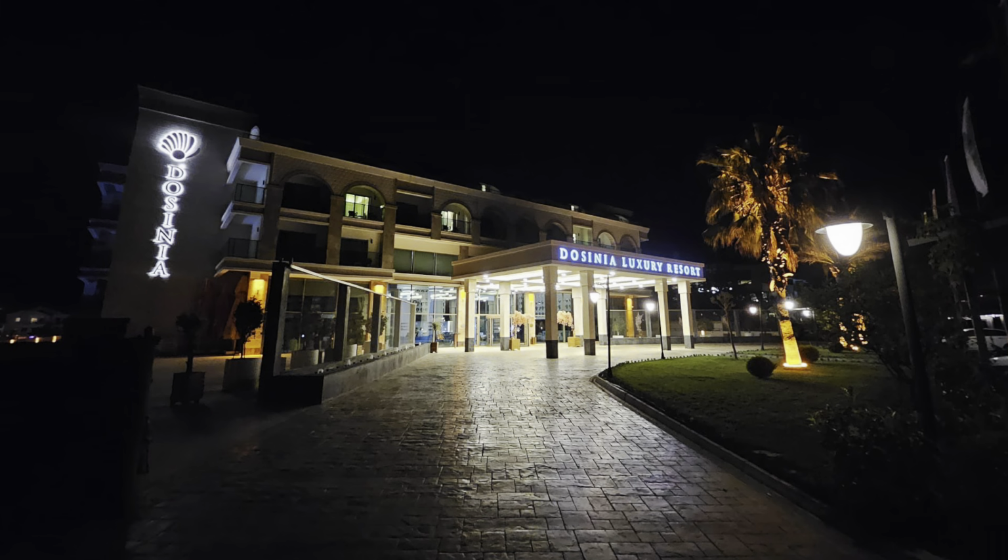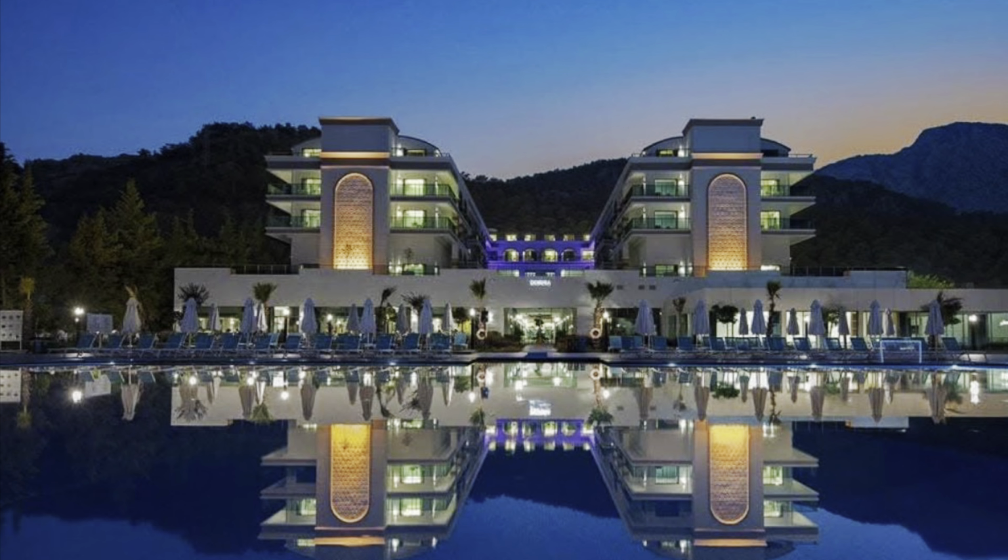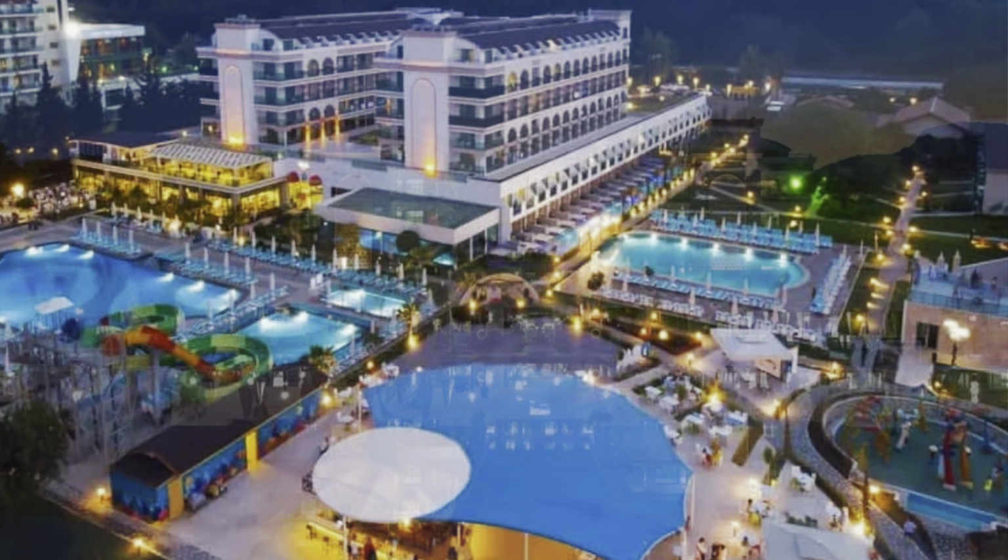We stayed in Dosinia luxury resort near Kemer from the 20th of April to the 27th of April 2025. We were a group of 4 adults and we booked 2 garden view rooms. We travelled with Sun Express from Liverpool. And all in all, we had a really lovely stay.